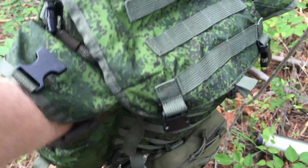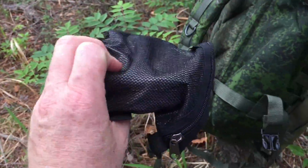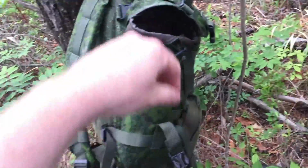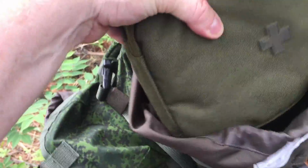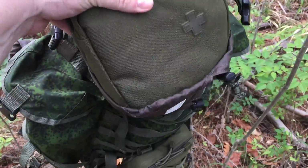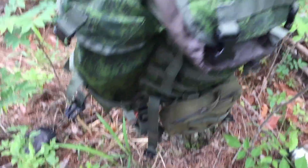Over here, for my fire making kit, the main compartment, medical kit. And really, again, you notice I'm not going into details about these things because it's not what this is about. This is just to show you what it's holding, give you an idea what it can do.